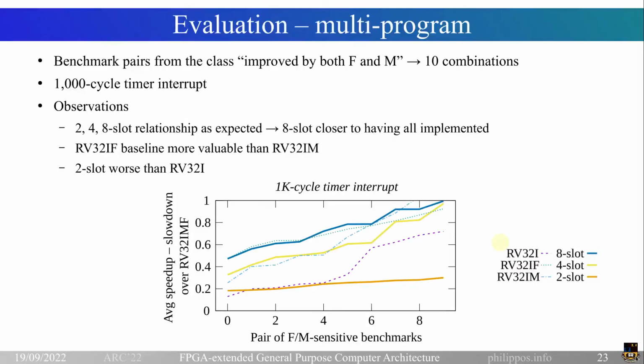First we see the results for the interrupts of 1000 cycles and the benchmarks that benefit from both F and M. On the bottom figure, we plot with dotted lines the baselines with a fixed specification and the variations of our approach with a colored line. The y-axis is the speed up over having all extensions, as before. The x-axis represents the 10 pairs, but each series is sorted separately.